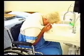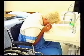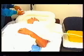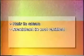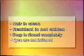Shampooing may also be done as part of the shower or bath routine. The residents that are unable to sit in a shower may have their hair shampooed by placing a wheelchair or a stretcher next to the sink. Bedbound residents may have their hair shampooed while they are in bed. Regardless of the method used, the procedure should be done in such a way that the hair is thoroughly cleaned, the resident is not chilled. That means the hair should be towel dried or blown dry as quickly as possible after the shampoo is completed. Soap is rinsed completely from the hair, and the eyes and ears are not irritated by shampoo.